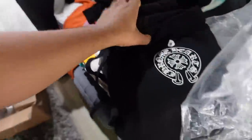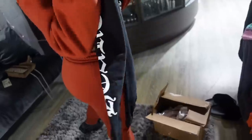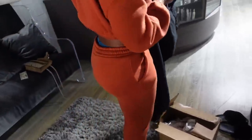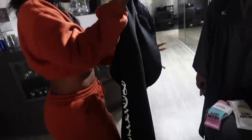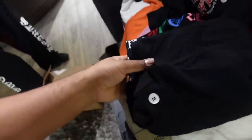Oh, wait, honey, we got, hold on. Ooh. What size is that? Bleep that out. This is a medium. What size is that? Medium. Yeah. I got a medium and I got an extra small. Look at that medium, though.